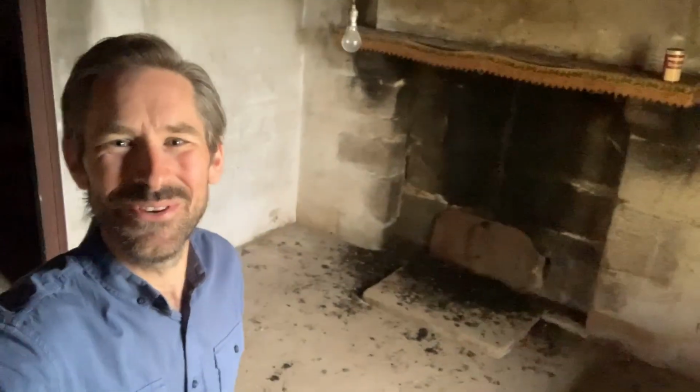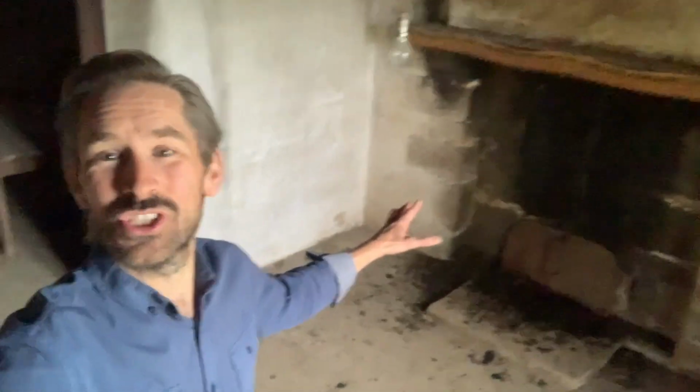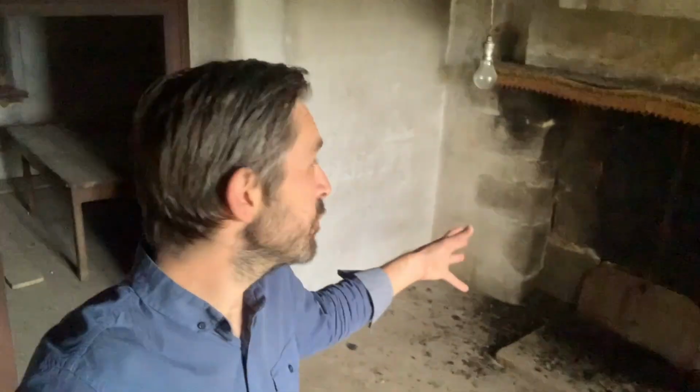Right, we're into the old kitchen. Gorgeous, gorgeous fireplace. Again, loads of potential. You can put a cooker in there. You could keep it as a fireplace. This could be your lounge. You could maybe make the kitchen, dining room, that side.